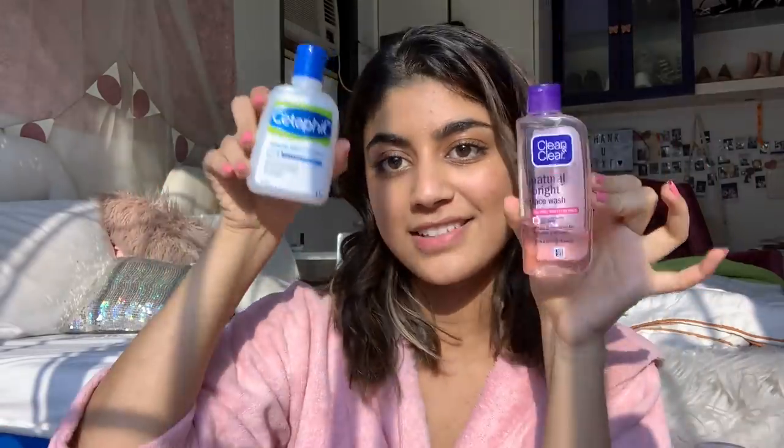My go-to face cleansers are these. First off is Cetaphil. This is just my everyday face cleanser. My dermatologist actually told me to use this and I've been using it for around 10 years. I'm not even kidding. This is my go-to cleanser. Soap used to be really bad for my skin as a kid, so I always went for this.